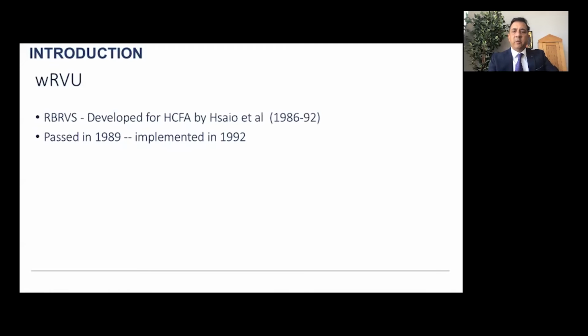In 1992, Congress reformed Medicare based on the work of Shao and a group of Harvard researchers from the late 1980s. Shao's group, with input from different specialties, developed for the HHS a resource-based relative value scale. Shao and his team sought to measure the relative value of every single one of the thousands of services provided by doctors, a job later compared to measuring, quote, the exact amount of anger in the world, close quote.